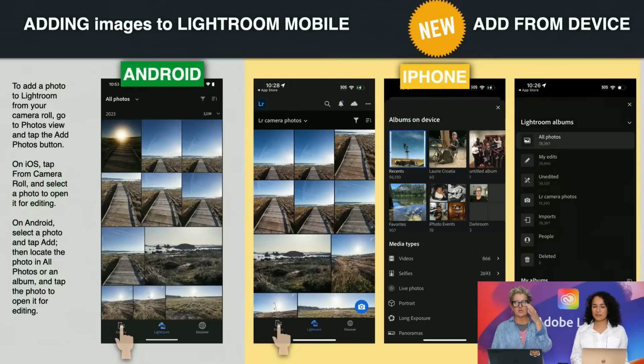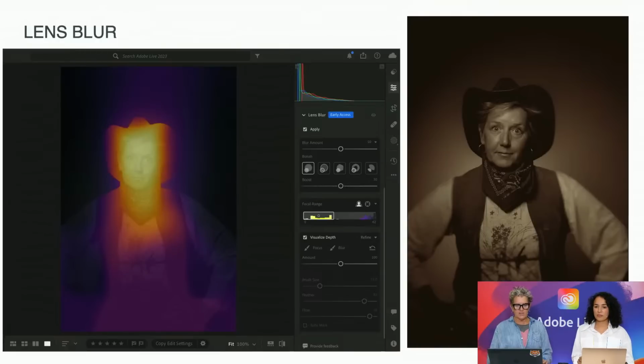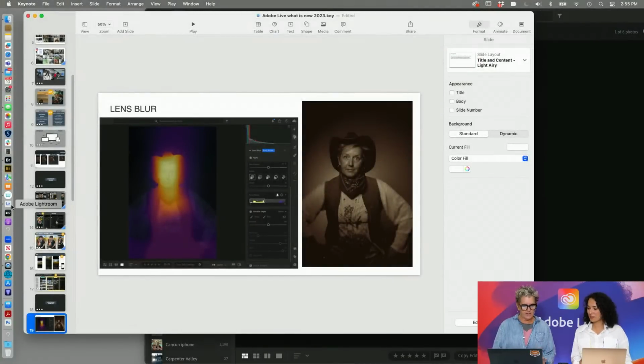So why does this matter? This matters because you don't have to bog down your phone with a lot of images. You can literally individually add as needed, okay? Okay. Awesome. Shall we talk about Lens Blur in Lightroom Desktop? Yes. I'm so excited. All right, so I'm going to get out of here and let's go ahead and go to Lightroom.